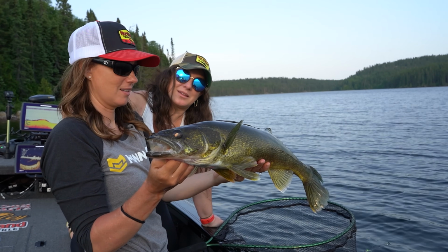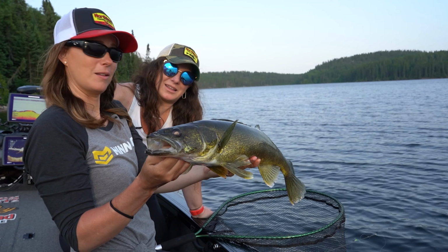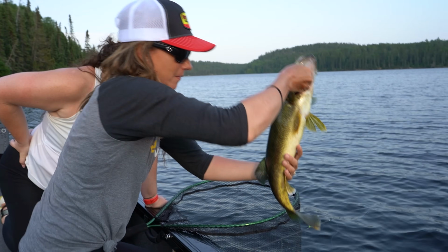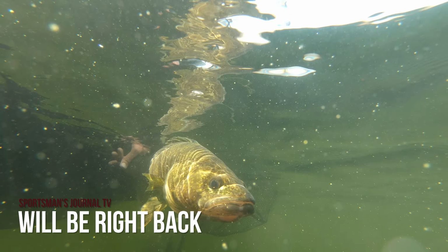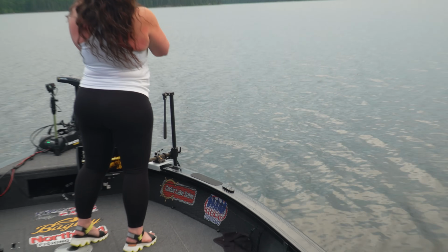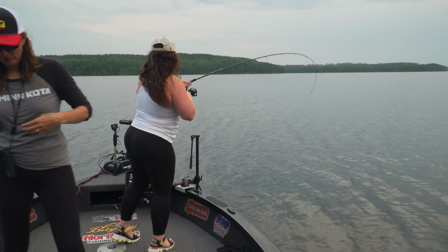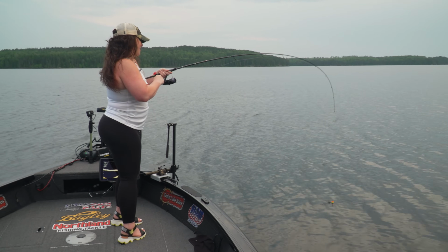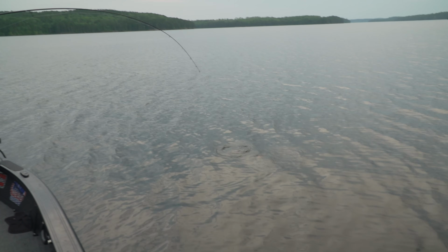And the sun's kind of peeking, starting to set behind the trees. So let's get another one, and that'll probably be our last one. Ooh. I wasn't watching the bobber. Got it. Awesome. I was just getting back rigged up, and then whoa.